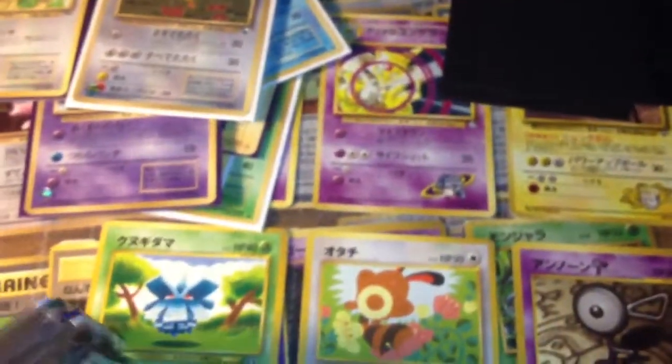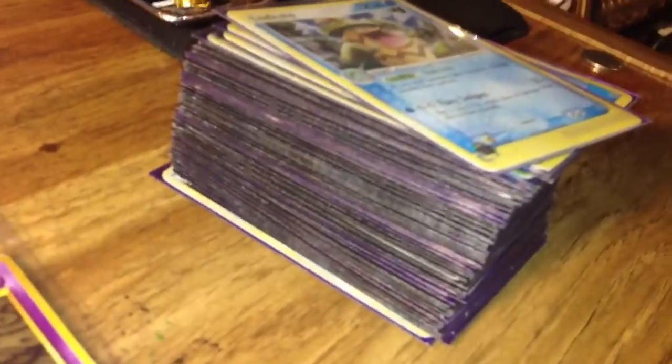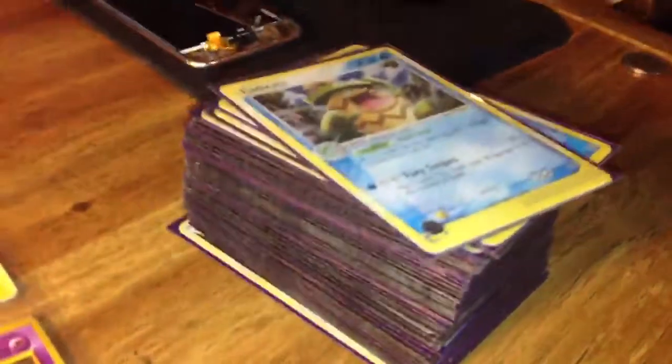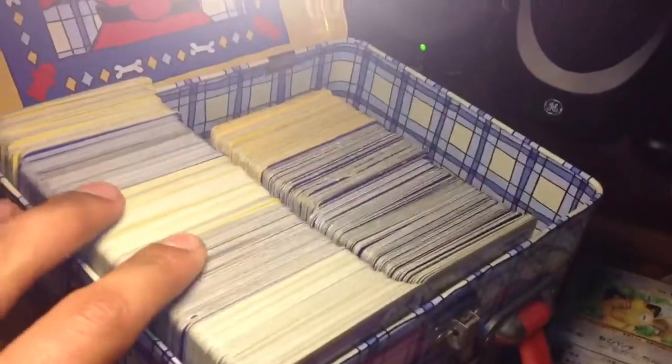Alright guys, let's go on and continue with all these. Now, these are all the holo cards that I got in the lot from the cards that I traded for the Magic the Gathering cards. And these are all the commons and uncommons. There's a few rares in there, but I've yet to separate them because they're not the non-holos.